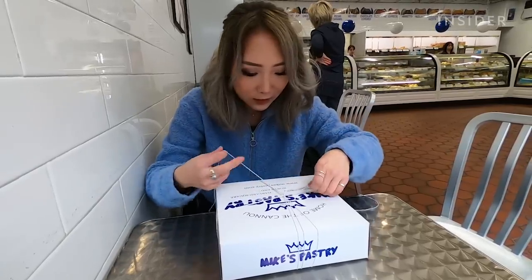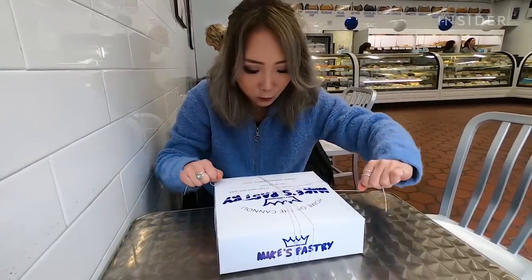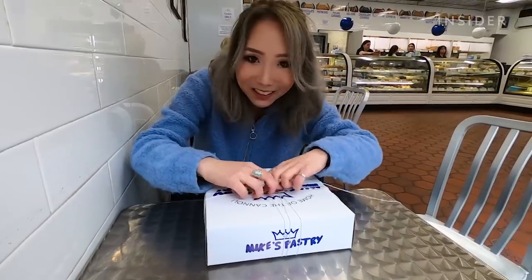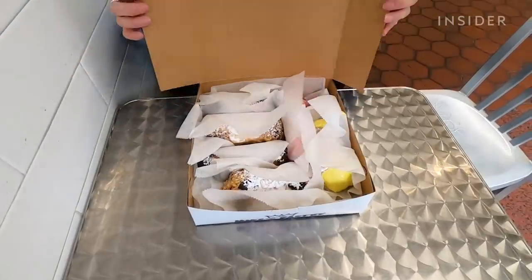She tied this so fast and so easily, but I'm having so much trouble undoing this thing. Okay, I got it. Mike's Pastry is arguably the most popular one of the three that we are reviewing. I know that Mike's Pastry and Modern Pastry have this rivalry that's unofficially official. This is the one that I have hyped up the most mentally, so let's dig in to see if it's worth the hype.